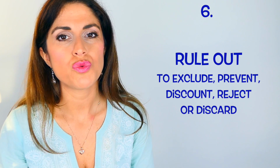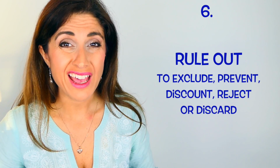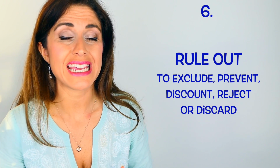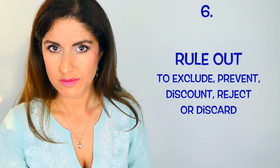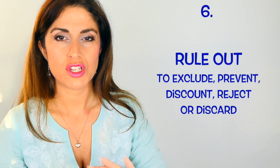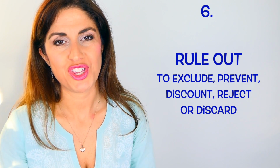Number 6, to rule out, means to exclude something, to discount or reject or discard something. It could even be used in a legal situation. His testimony was ruled out as he was deemed to be lying. I ruled out that university because it wasn't near a beach. So to exclude something, meaning it's no longer an option or a choice for you anymore.